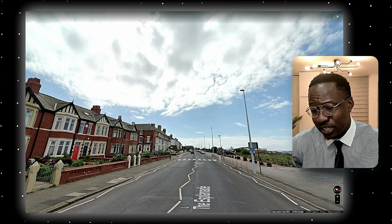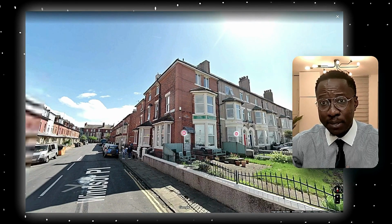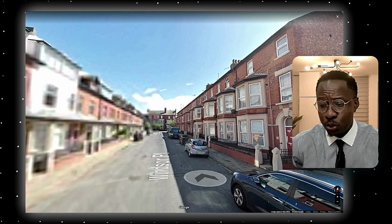I really am looking at this as a great value deal if you're looking to get a building that is high yielding and giving you great income as a return for your investment.